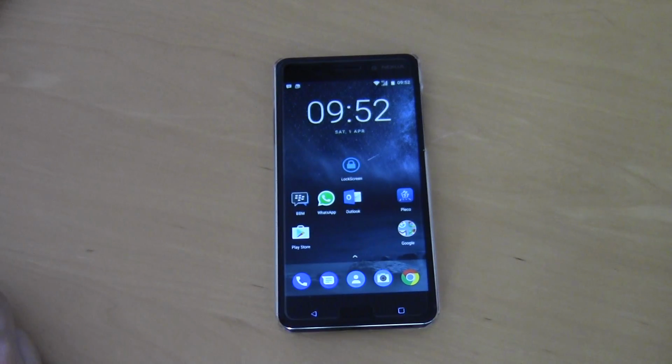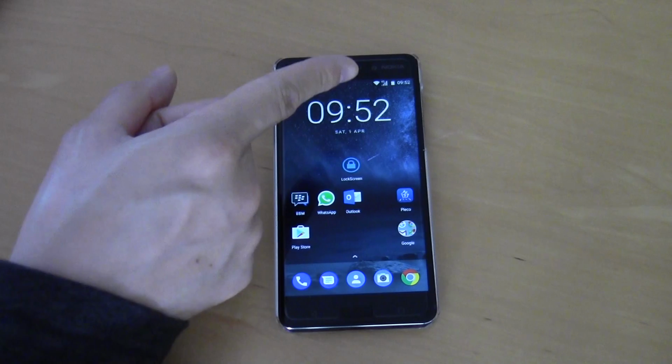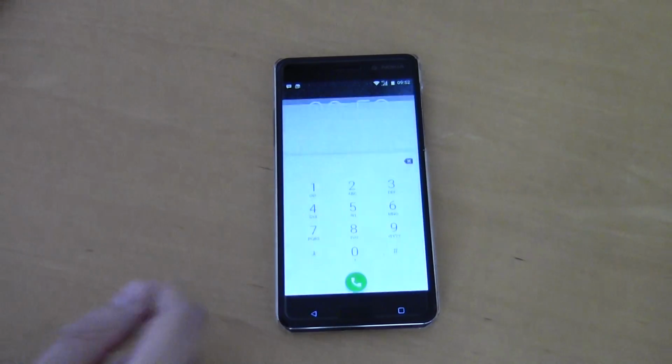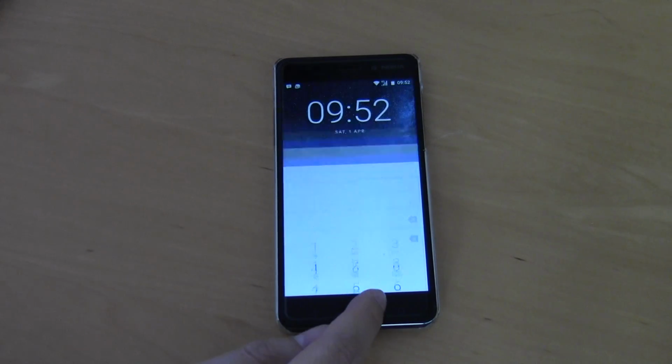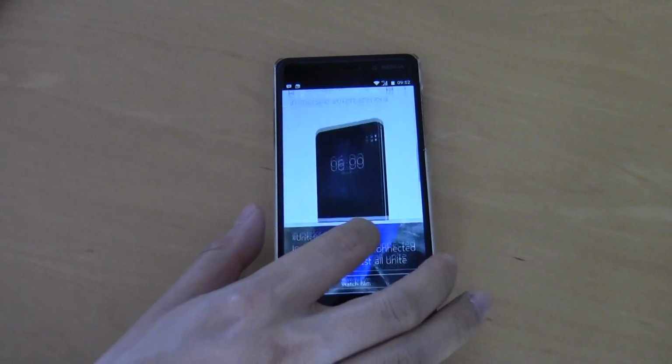Number 1. Great signal reception for phone calls and data. I frequently get 4G reception at 4 bars in many places where I would only get 3G or only 2 bars on other phones. My calls do not get cut, they're very reliable, and web browsing is fast and reliable compared to other smartphones that I've used.